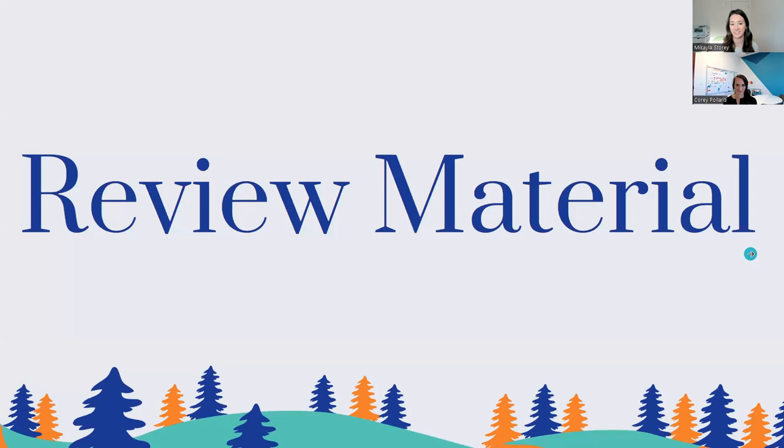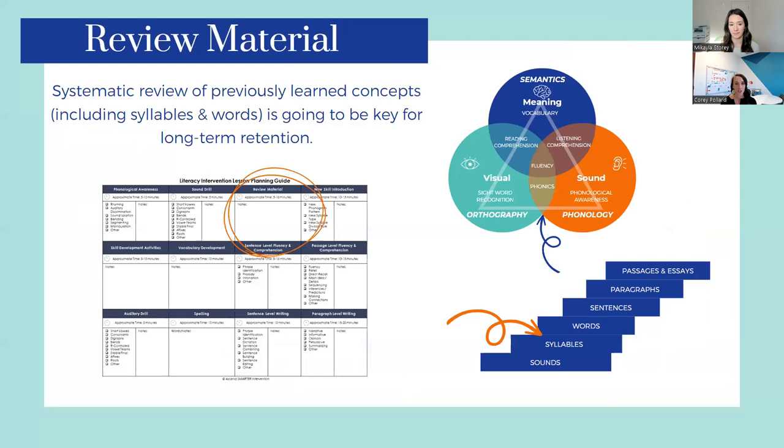So the last activation piece that we're thinking about, as Michaela mentioned, we were activating that phonology processor, we're activating that orthography processor. The last piece that we want to activate is the semantics processor. And so one of the best ways to do that is to work through review material. So what exactly are we thinking about when we think about review material? Well, it's a systematic review of previously learned concepts. So that might be things like syllable types, words, that's going to be helpful for students in their long-term retention.